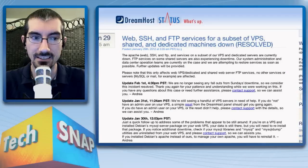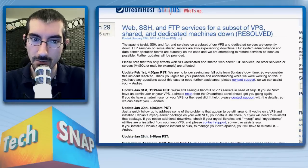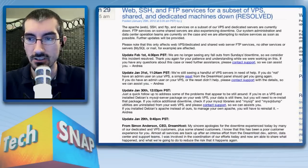Yes. Oh boy. They had this huge outage that took them quite a while to resolve because they had a policy that they would automatically install the latest updates from the repository on all the machines. This included virtual private servers and dedicated servers rented out to customers. If you rent a dedicated server, it's usually so that you have root access and you control everything. But if you're renting it from DreamHost, it's probably because you're the kind of person that doesn't want to have to try to update the version of Apache in your dedicated server, right? They're like the semi-managed or whatever.